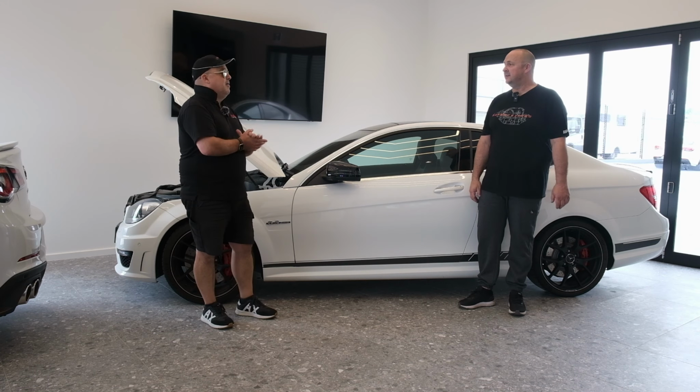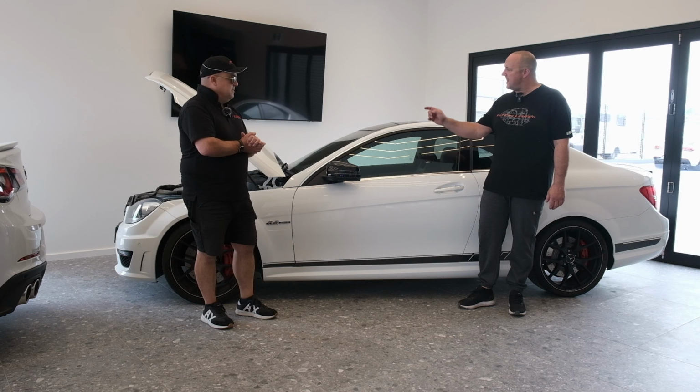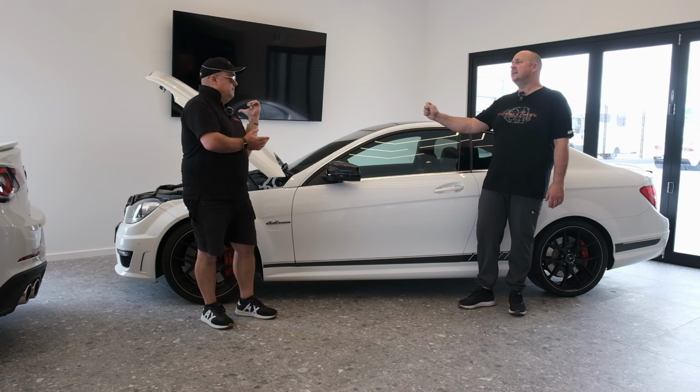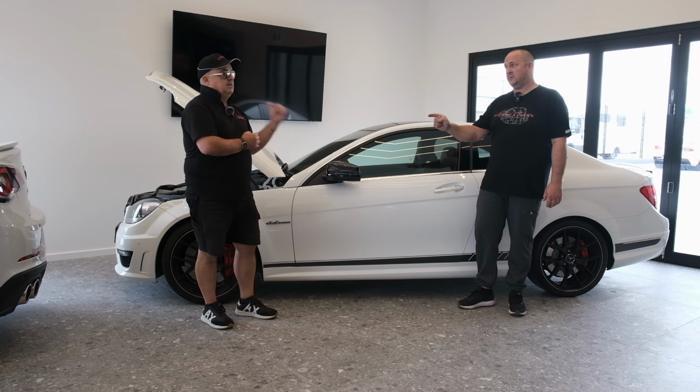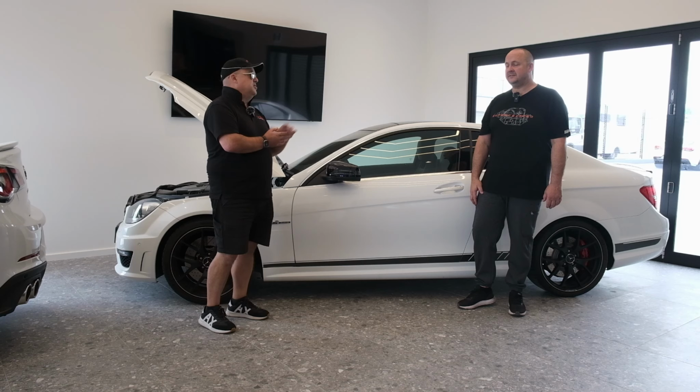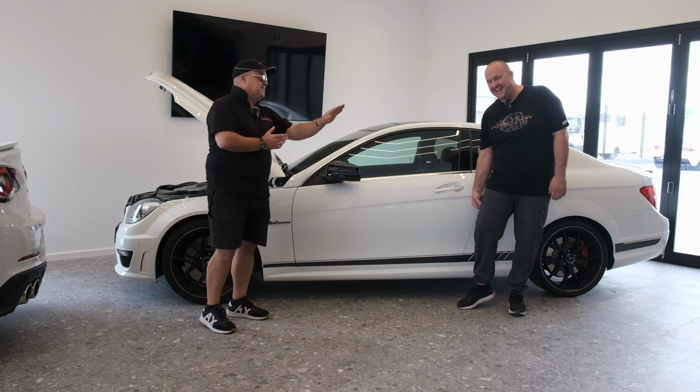Oh yeah, they're a good car. Very good car. Incredible. And that was not the 6.2 litre. That was the twin turbo version. He's just got off track again. You also drove the CLK 63. You just don't remember.